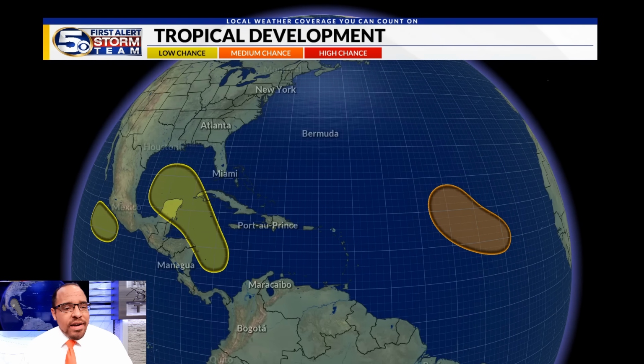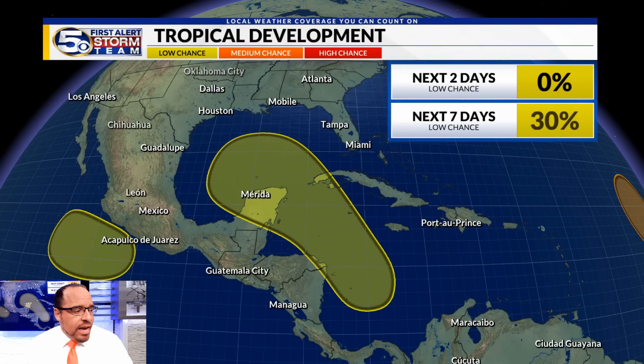I'm actually going to begin with the area in the Caribbean and Gulf of Mexico. This may look familiar, as this was the area where we initially saw Helene form, but the National Hurricane Center believes that another area of low pressure will likely form in this region sometime by the middle of next week. And a lot of our forecast models suggest that once something starts to form in the Caribbean, it'll likely take a track towards the southern Gulf of Mexico.